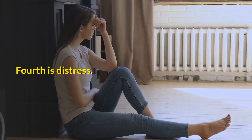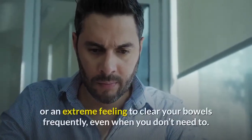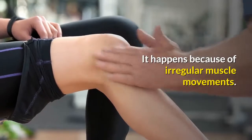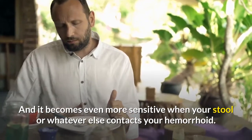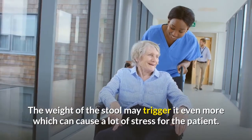Fourth is distress. The prolapsed hemorrhoids may trigger anxiety and mental stress or an extreme feeling to clear your bowels frequently, even when you don't need to. It happens because of irregular muscle movements. And it becomes even more sensitive when your stool or whatever else contacts your hemorrhoid. The weight of the stool may trigger it even more, which can cause a lot of stress for the patient.